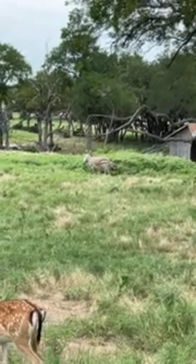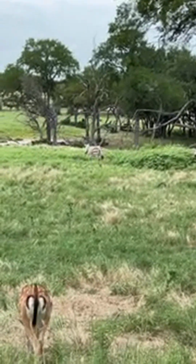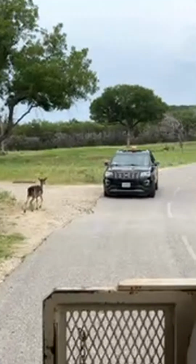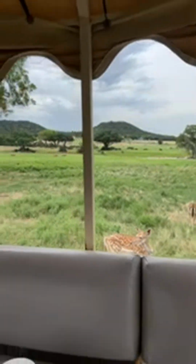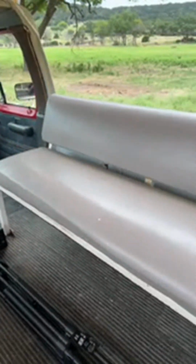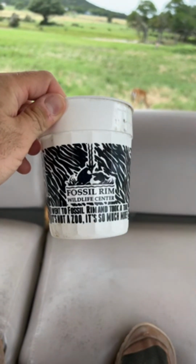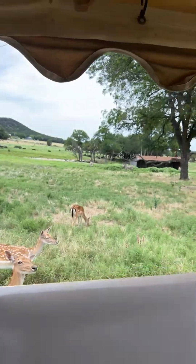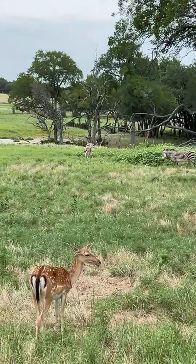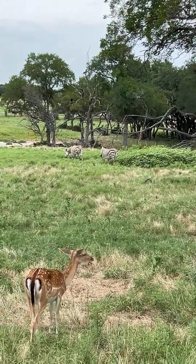Oh, we got Wayne on here. He said, where is this? So we are in Glen Rose, Texas. This is Fossil Rim Wildlife Center. And you can go through in your own vehicle, like this family is doing, or you can go through in one of our tour vans like I'm in here. So we've got tour vans that have bench seats that allow you to go through the park. This is our logo. I happen to have the cup right there. So yeah, we're in Glen Rose, Texas, about 45 minutes southwest of Fort Worth, an hour and a half southwest of Dallas.